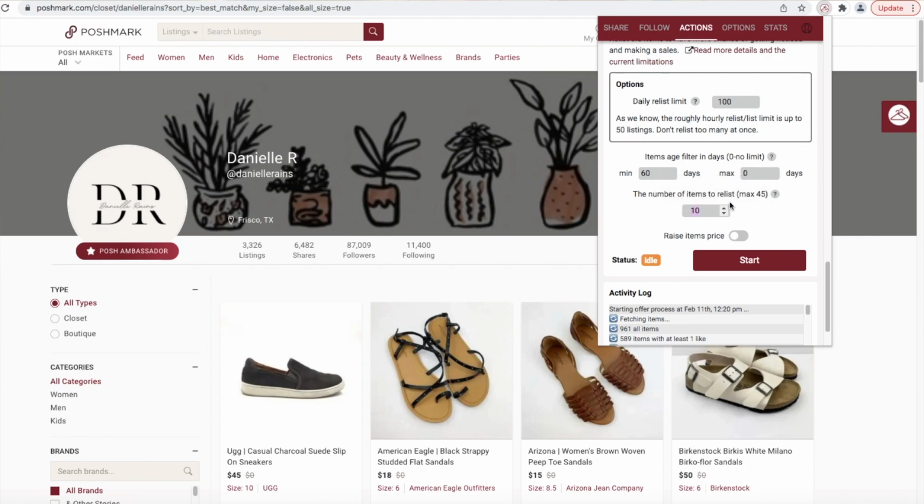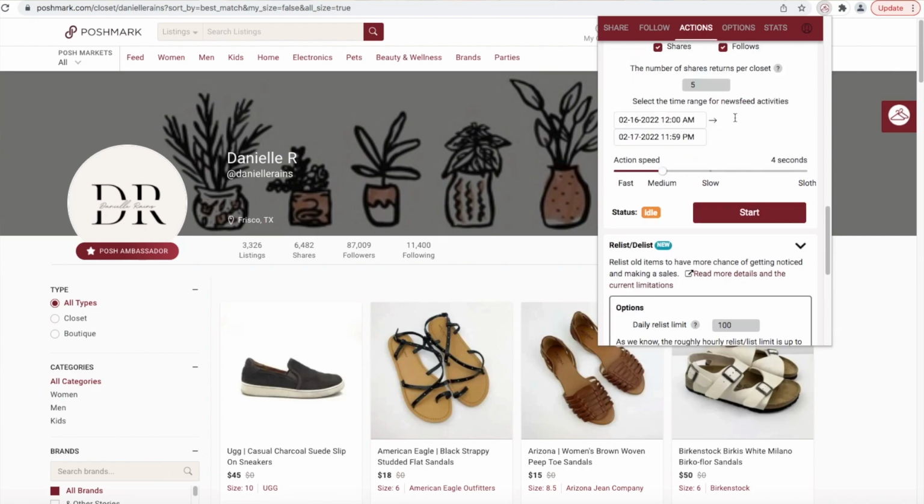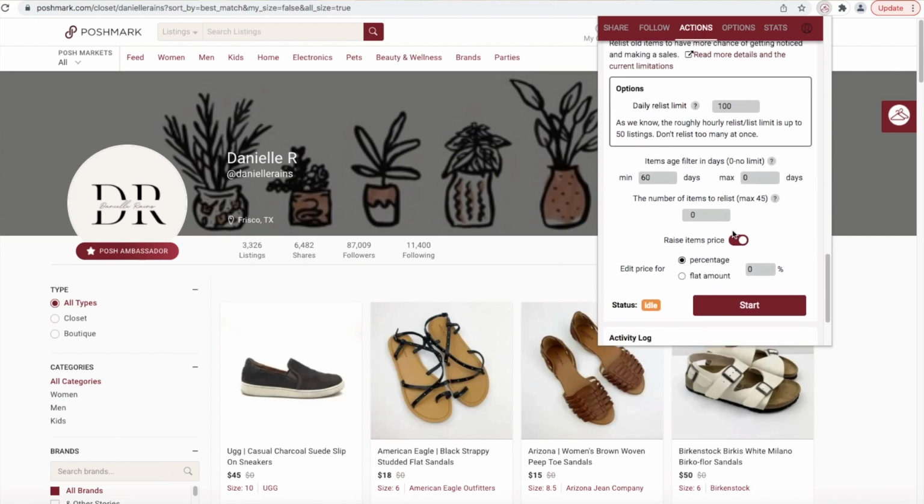Something really cool though on this extension is you can actually raise the item's price. So say you just dropped all the prices of your items for closet clear out with the other feature up here. Now, if you're relisting those items, you can then raise it back up. So say you sent 10% offers, you can then raise them back up 10%.